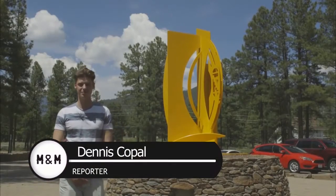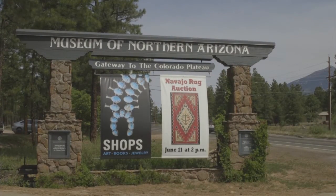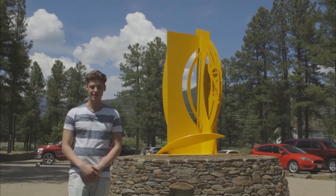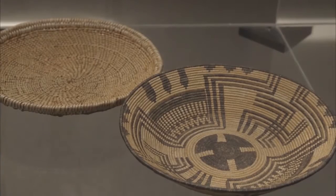Hello, I'm here today at the Museum of Northern Arizona. Native Americans are a big part of the population in Arizona, and that's why I want to learn more about their artifacts. And what better place to start than at a museum that exhibits their wonderful culture. The museum has a collection of mainly Navajo, Hopi, Zuni and Apache artifacts.